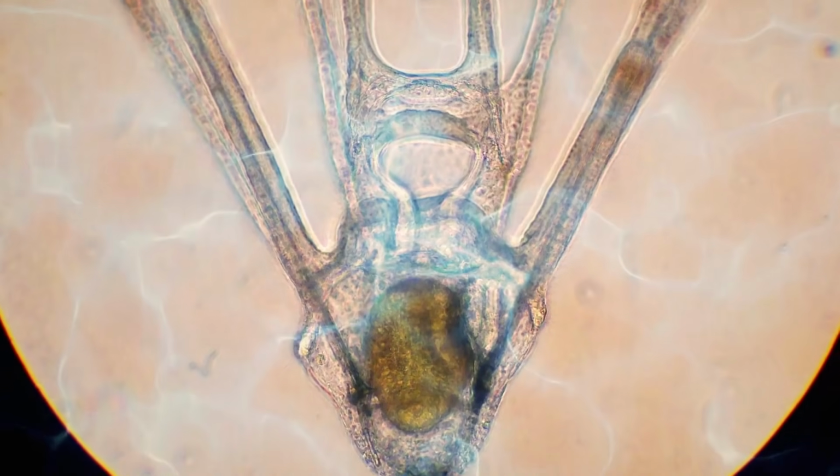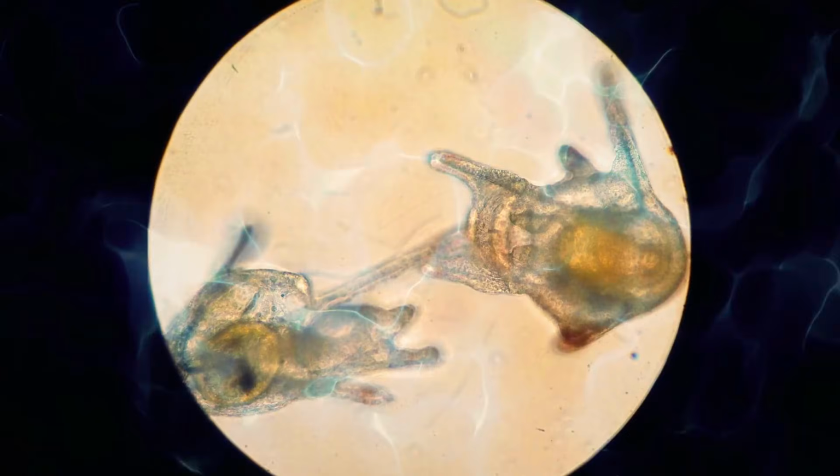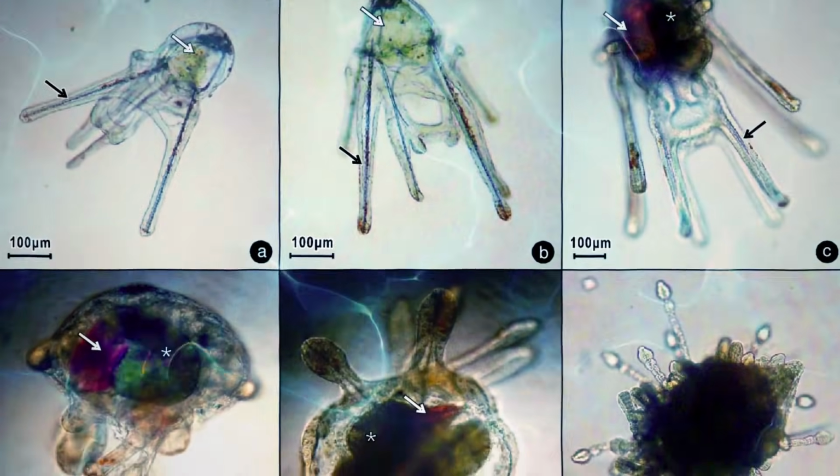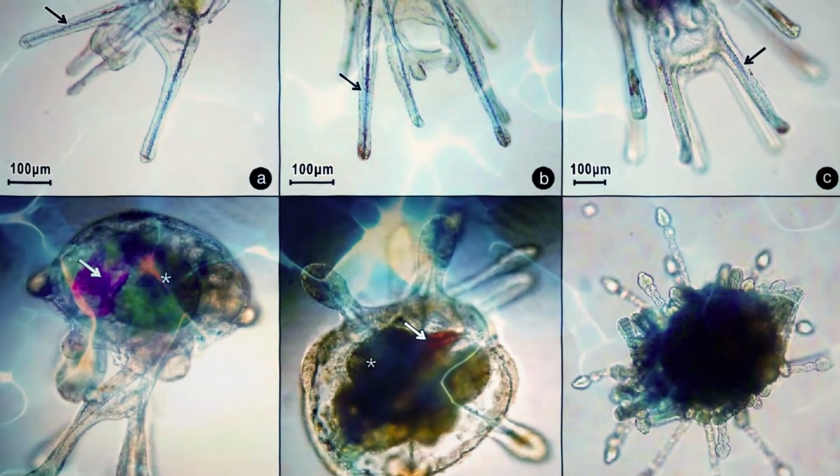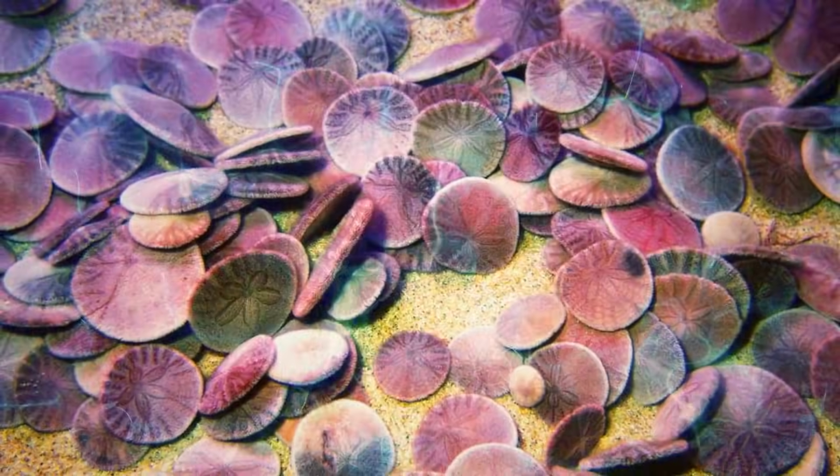Some species of sand dollar larvae can actually split in half as a defense mechanism. It takes about 24 hours for them to clone themselves, and the new larvae end up being about 2/3 smaller than the original, which helps them hide from danger.